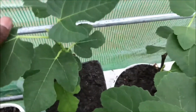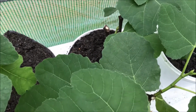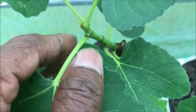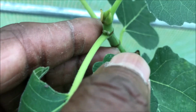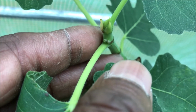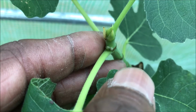If you know anything about fig trees and the way their fruit develops, you can tell when your fig tree is beginning to produce fruit, because it'll have 2 bumps, as you see right here. You see those 2 bumps right there? One of those bumps is the formation of a new branch, and that other bump beside it is indeed a fig. A fig will develop from that other bump over there.